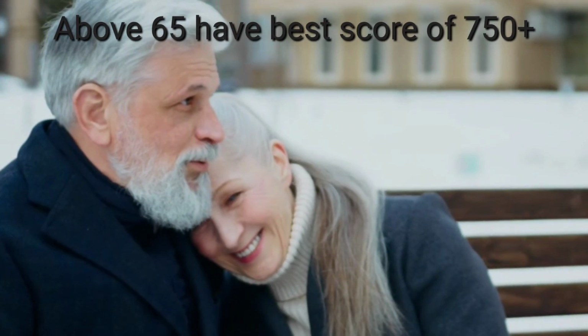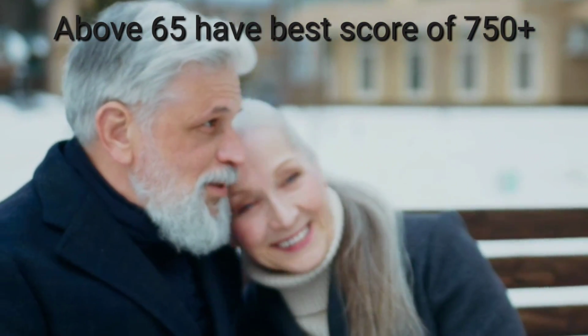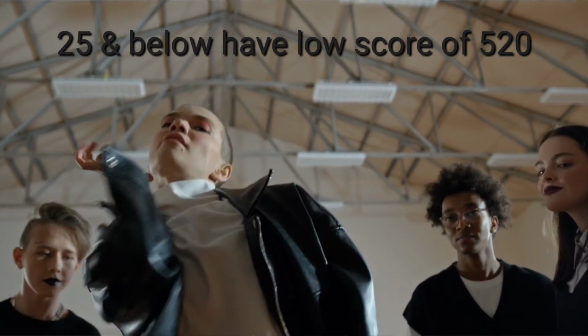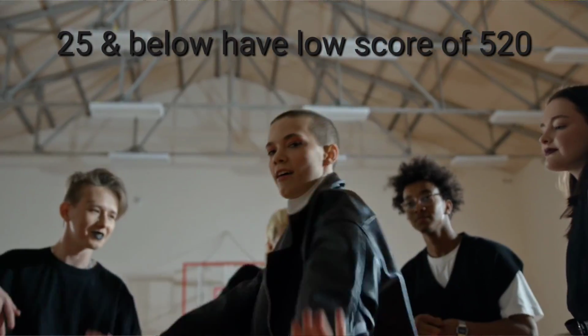Now, there are a lot of other credit agencies that can give you the same service for free, but make sure that's the right agency and you do not disclose any confidential information. The last quick fun fact, did you know that Canadians above 65 have the best credit score, which is above 750, and Canadians 25 and under have the lowest credit score, which is below 520.